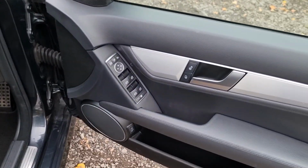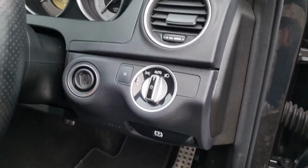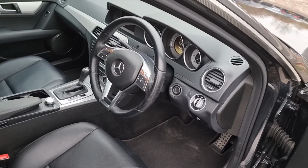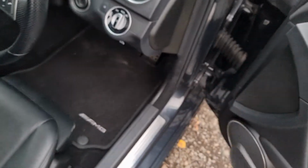We've obviously got 4 electric windows. You can raise and lower the boot with that switch there as well. I think I mentioned the lights are auto, xenon ones, which is superb at night. Does have high beam assist as well. I've got 2 working keys. Let's start her up.